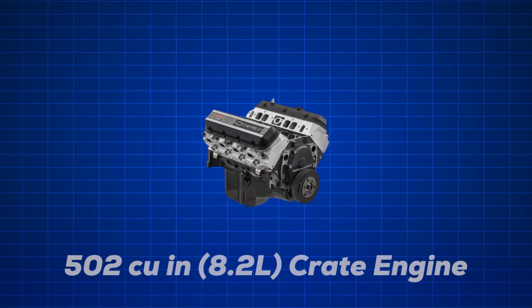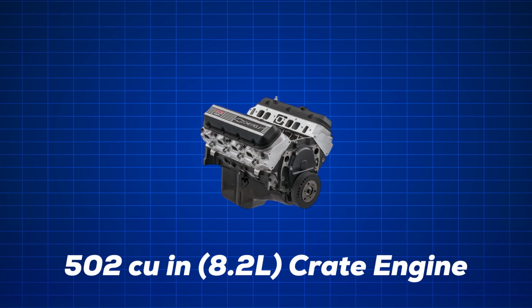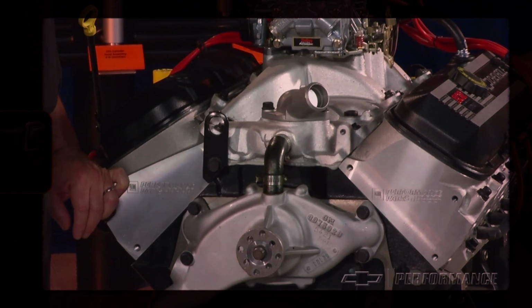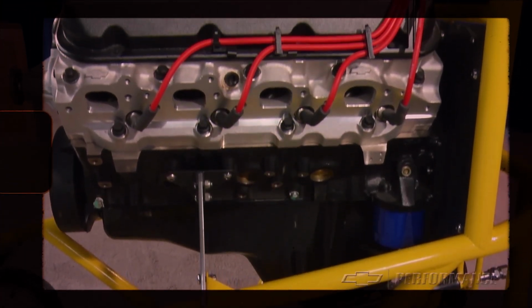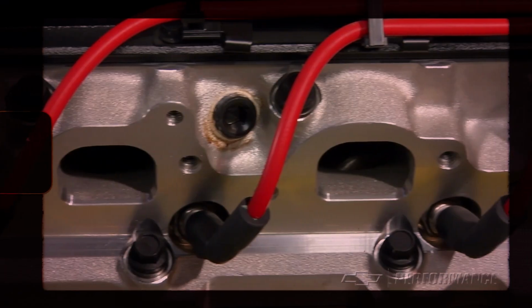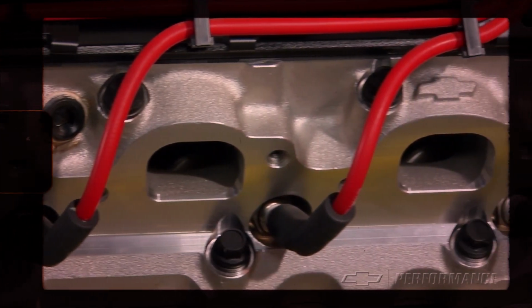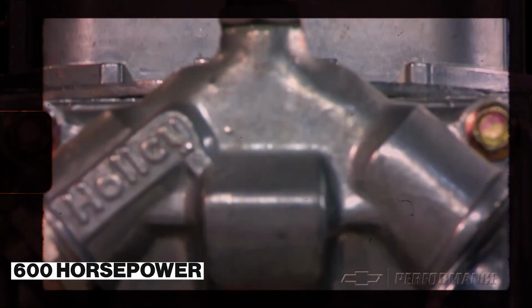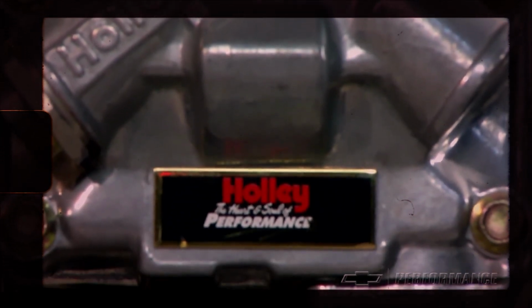The Chevy 502, every gearhead's dream come true. If you ever wondered what it feels like to have your own car throw you back in your seat with the kind of power that makes your heart race, then the 502's for you. This engine is a monster. Available in Chevy's performance catalog, it cranks out up to 600 horsepower. It's like the engine equivalent of strapping a rocket to your car.